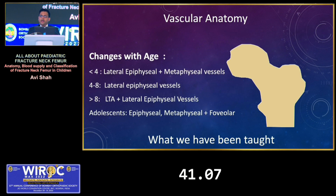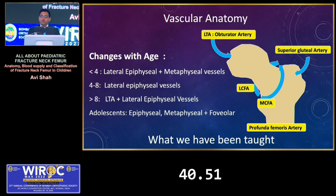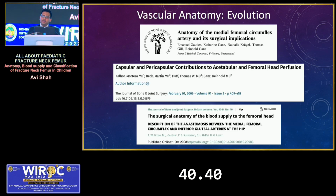So the vascular anatomy also changes with age as per the blood supply. In children less than 4 years, the main blood supply comes from the lateral epiphyseal and the metaphyseal arteries. By 4 to 8 years, it's just the lateral epiphyseal arteries. And more than 8 years, it's the artery from the ligamentum teres and lateral epiphyseal. And in adolescence, it's almost like a mature adult. So this is what we know. But now, in the past 2 decades, there have been a lot of anatomical studies which have shown to the contrary.